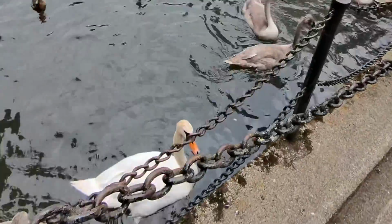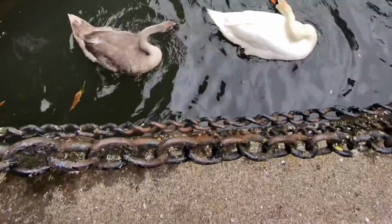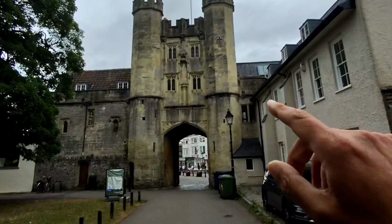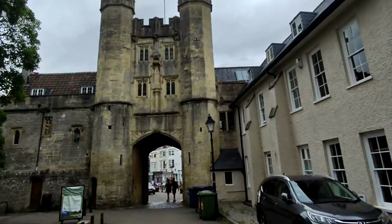Look at the really ugly ducklings. Yuck. Yeah, they're big, aren't they? No point looking at me, pal. I've got nothing for you. I wonder who used to stand up there, but it's been removed.